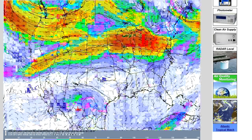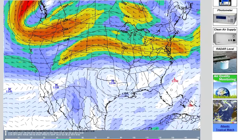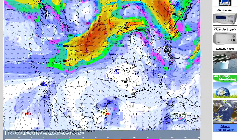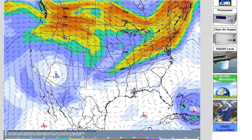And as we go into the weekend, not a whole lot to change. High pressure centered over the Dallas-Fort Worth area. We start picking up a little bit of a southerly flow in West Texas. That'll probably bring more low-level moisture northward, but it's not going to have much of an effect on the weather over the next few days. In fact, we're going to have to wait all the way until late next week. See, we're getting into Saturday next week.